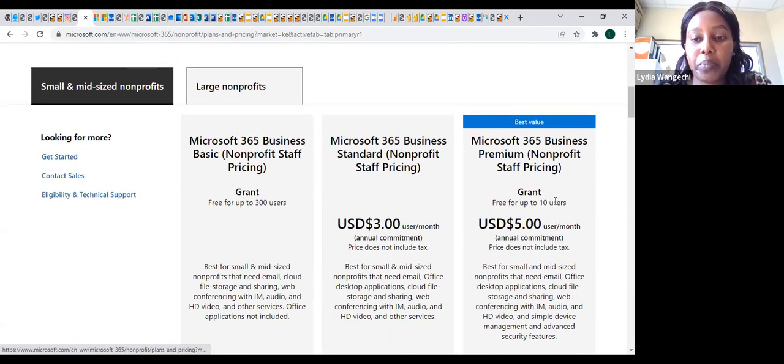So it is a very premium product that goes for $5 per user per month. But we have an offer ongoing for 10 free licenses. So for organizations in Uganda, if you will consider moving to cloud, you can opt for this option whereby you get 10 free licenses in your organization for your staff. And then you can opt to pay for the remainder of the licenses if you have more than 10 people in your organization. This is also good for organizations with less than 10 employees.